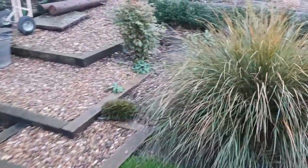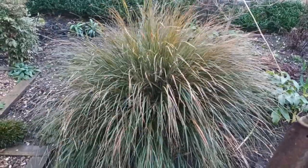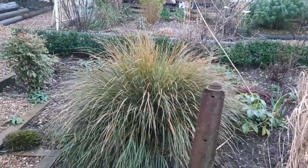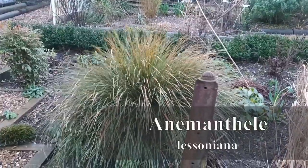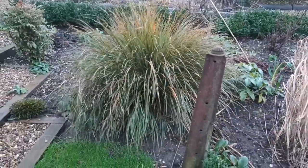Now, another good grass, because I like to talk about my grasses, is this one here. It's practically evergreen. Short-lived, unfortunately. The old Stipa arundinacea, it's now called Anemanthele lessoniana, but it's a beauty. It's called the pheasant tail grass. Real nice. If you've got a wildlifey garden, it's good for that.